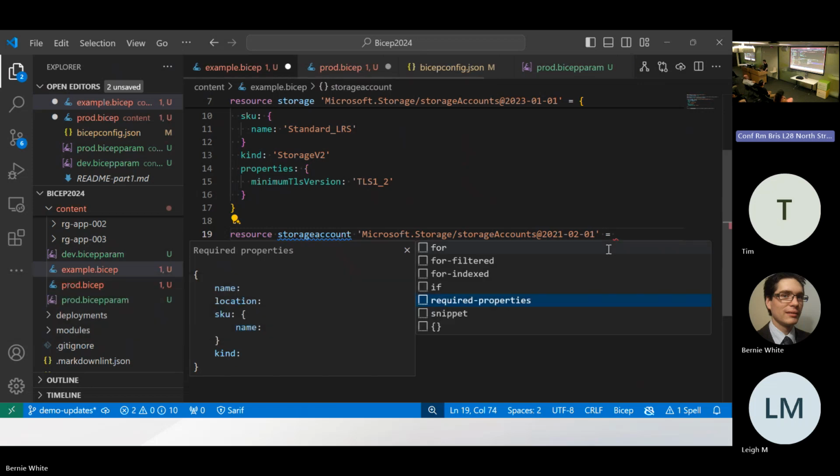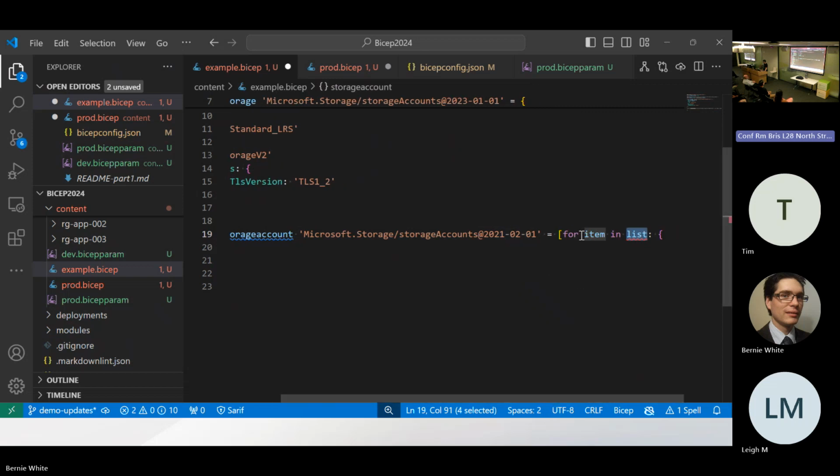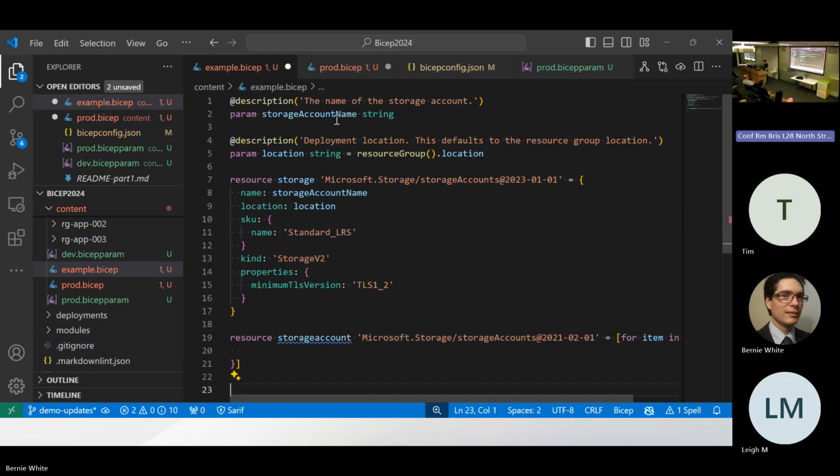So maybe we want to create more than one storage account. We can use for, and this is going to be for each item in list. Basically it's going to go through an array and loop around depending on how many items we have. So if we want to set this up, maybe we can call this storage account names. And now it's a string array, so it contains more than one, or potentially one, but it could be many, right?